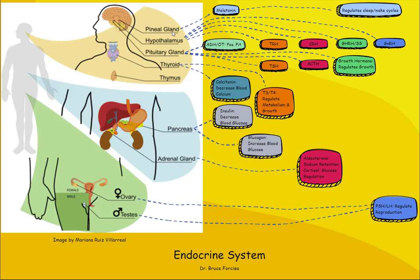We're going to begin with the pineal gland, which is in the brain, posterior to the thalamus. The pineal gland secretes a hormone called melatonin. Melatonin works to regulate sleep-wake cycles. What that means is that when you're ready to go to sleep, the pineal gland secretes melatonin and it helps you sleep. Typically, this requires being in darkness. So when you're in darkness, you're ready to sleep, you secrete melatonin.